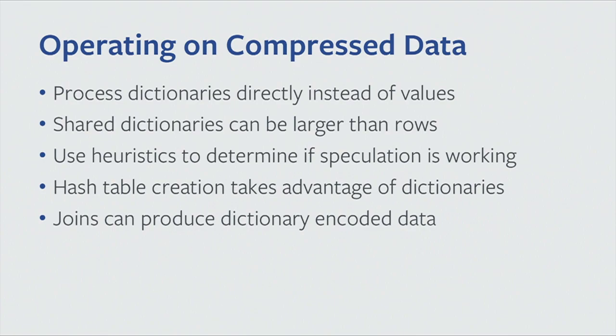It turns out that sometimes processing the dictionary isn't the best way to do it, because you can end up with highly selective queries, and then the dictionary actually ends up being larger than the actual output rows of the filter. So Presto has some heuristics to figure out whether dictionary execution is working.